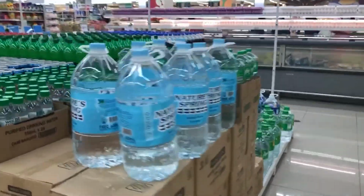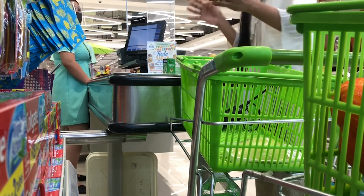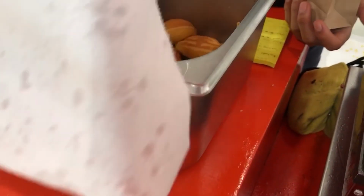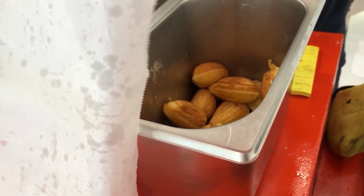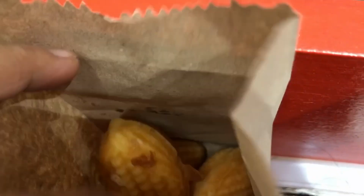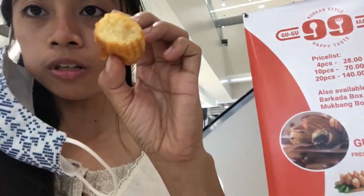Kaya ba natin buhatin yun? Hindi, ito transfer naman natin ito. It's freshly baked Korean cake. I think I'm gonna buy one. Mainit pa ba? Medyo ma'am. Hindi na siya pwede painit. Andito po. Mainit-init pa. Ah, sige yung mainit. Yay! Wow! I got the custard. Alright.